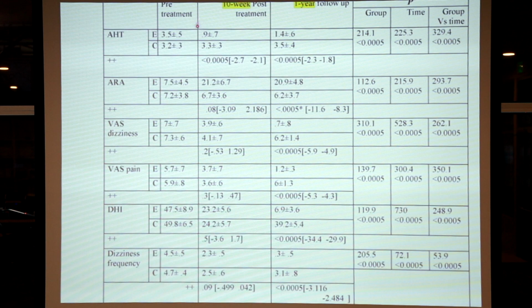Look at the 10-week change in the Denneroll group. That's down to 0.9 centimeters from 3.5 centimeters. That's a very large change. That's just over 1 inch of correction in forward head posture in the group that got the Denneroll. Look at the group that did not get the Denneroll. They went from 3.2 centimeters to 3.3. In other words, standard interventions without the Denneroll did not change the cervical alignment with anterior head translation on the x-ray.